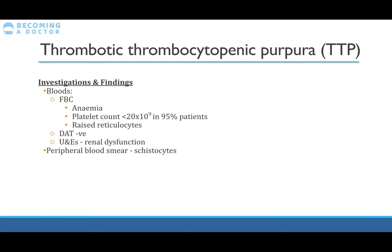In terms of investigations, in the full blood count you'll find anemia and thrombocytopenia, a raised reticulocyte count, and DAT negative again, because it's not autoimmune. You'll do U&Es and you'll find renal dysfunction. And again, you find schistocytes on the peripheral blood film.